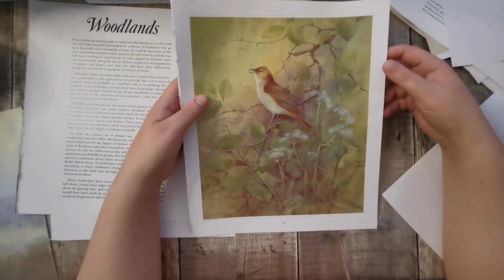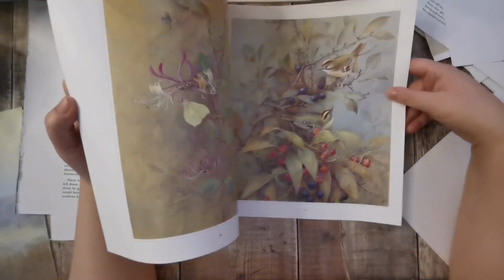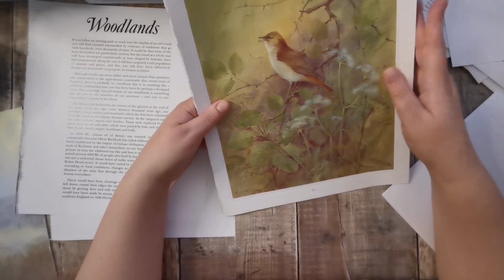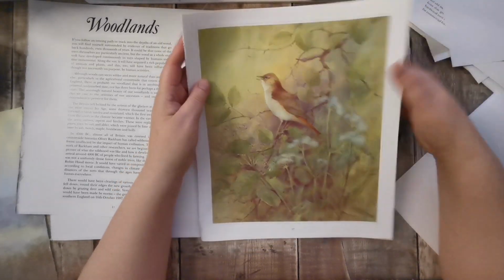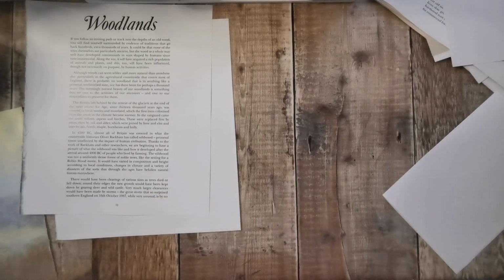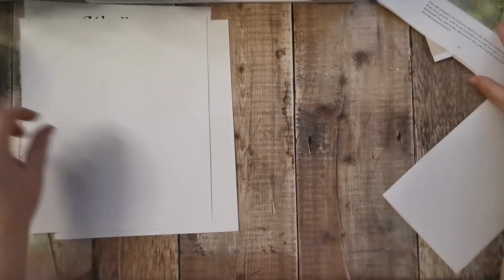I'm doing what I've said I wasn't going to do, but I'm actually going to put these away for next year for when I do birds, because I think they would make lovely centre pages. So I'm going to leave those, and I will have to find somewhere to keep them that they're flat. So another plain one, so that's for collage.